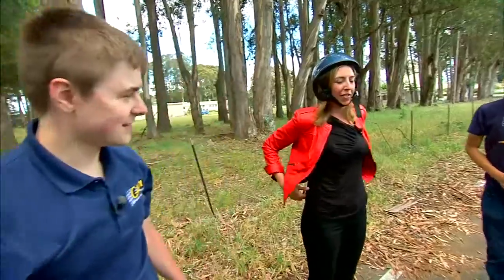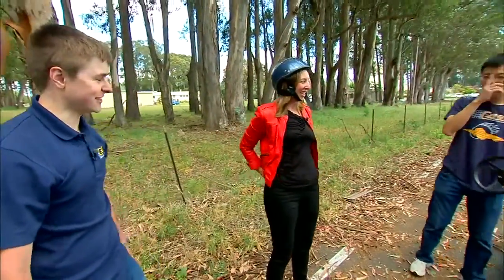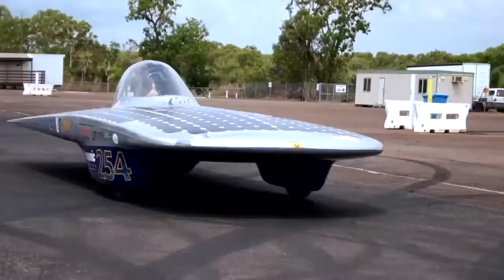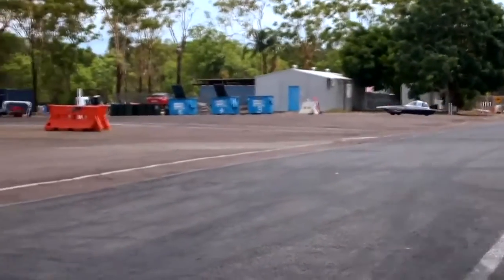Excellent. Whew. I've forgotten what it feels like to have full range of motion. No, that is a blast. It's really fun. It handles like a dream. We were racing it on a track, and it can take corners better than real cars. It's really surprisingly responsive, yeah.